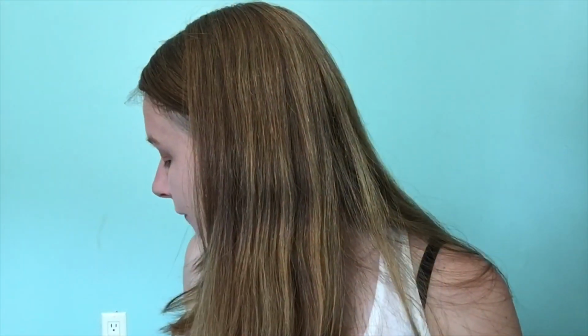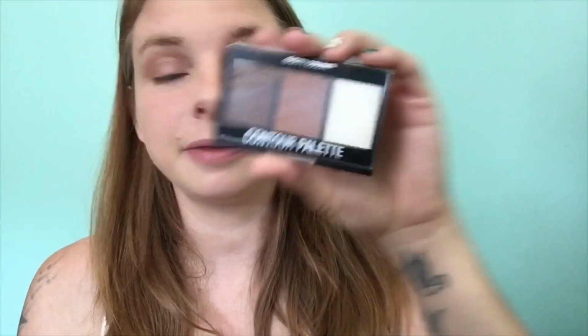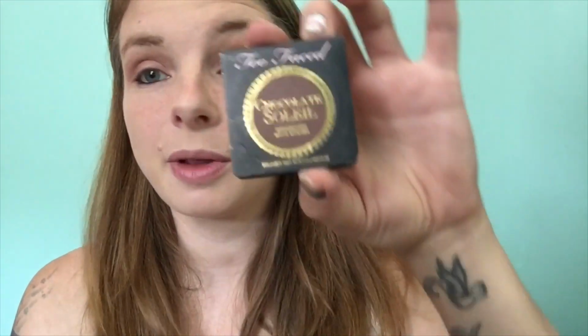So I realized that I totally forgot my bronzer. So I'm going to have to do the powder again after my bronzer, but that's okay. So the first one is this City Color Contour Palette, and I'm going to be using that one if I get it. This one's not amazing. The next is my favorite. It is by Too Faced, and it's Chocolate Soleil.